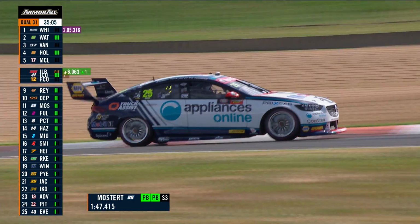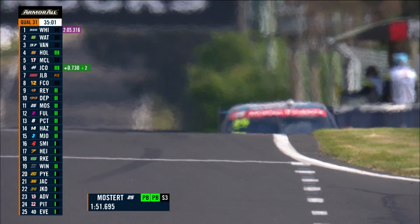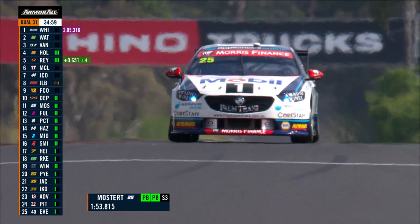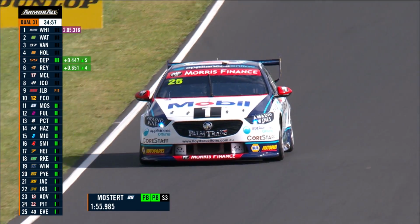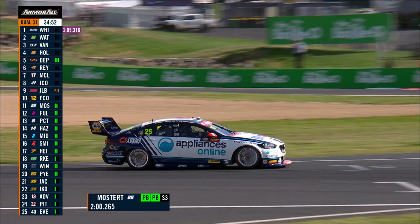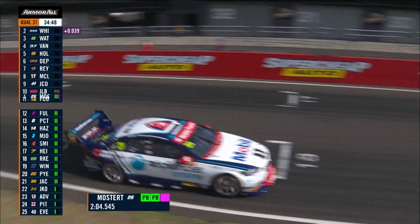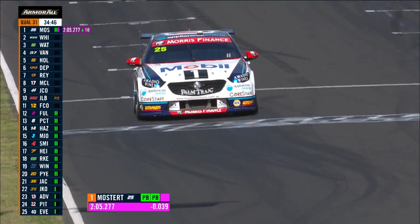Chaz Mostert on screen. James Courtney's just moved up into 6th position. He's got a little electrical drama going on with the dashboard on that car. These guys have been fast through the course of the weekend. Mostert and his young teammate, Bryce Forward. In fact, Bryce Forward was the fastest Holden in practice 5.